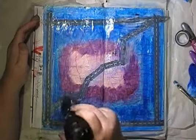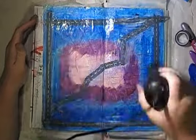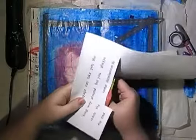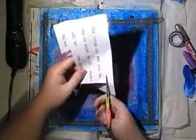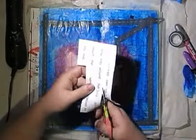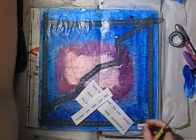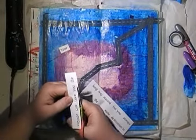I'm having fun. So just drying off the Liquitex, not Liquitex, that was Mod Podge. Matte Mod Podge. I do like to seal the water soluble crayons as well, so I went to my computer and decided to get some words. Now, I should have grabbed my book so I had the words in front of me. Bear with me one second.